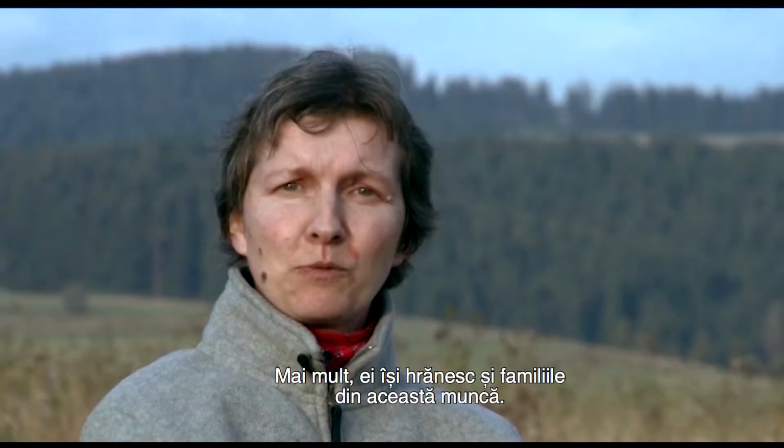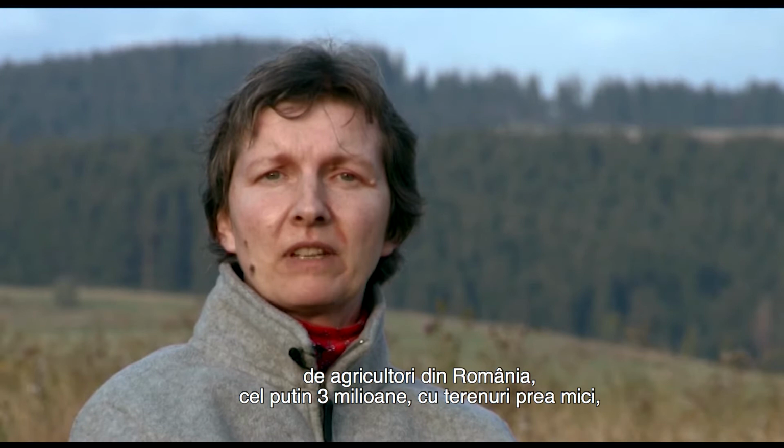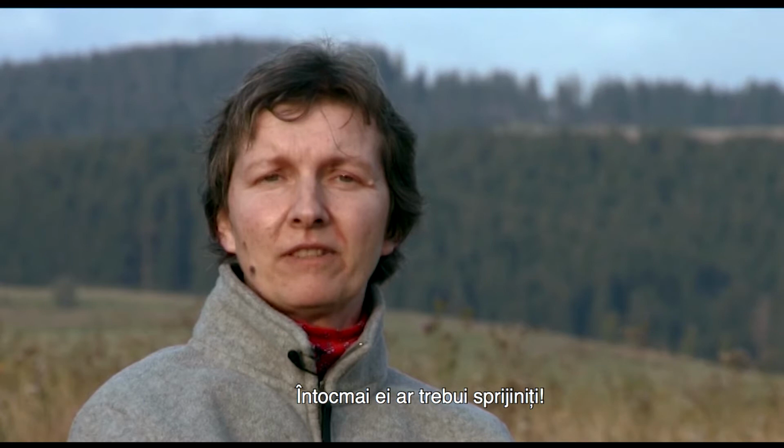This is what makes it, to me, seem so absurd that at least 3 million of the 4 million farmers in Romania have such small patches of land that they're not eligible for agri-environment payments. And yet it's these 3 million really small farmers who are the ones that are providing the fantastic services for the environment and for wildlife. And these are the farmers that I think should be supported.